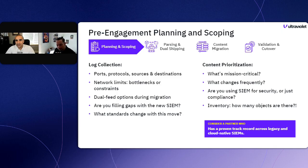No, and the parsing and dual shipping is one of the things here, like you talked about on the slide. You'll see dual feed options during migrations. Why do that? Well, particularly in a high availability context with our retail customer, for example, every minute lost matters for them from the business and P&L side. So having logs flow in the right way, and then having dual source of those logs is really important for business continuity. And you wouldn't think about that. You would think, okay, we'll just cut them over. Sometimes you can't just cut over, right? And that's one of the lessons learned from one of the engagements.